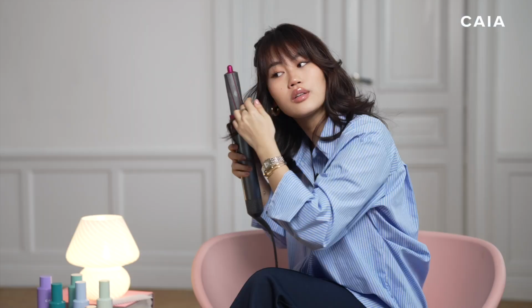I also sometimes do this at night and then I just sleep on it, and because of all the sprays I have in my hair, it does hold up the next few days. Of course, it's not going to be as voluminous as this on the third day, but it still looks really nice and wavy on the second day.